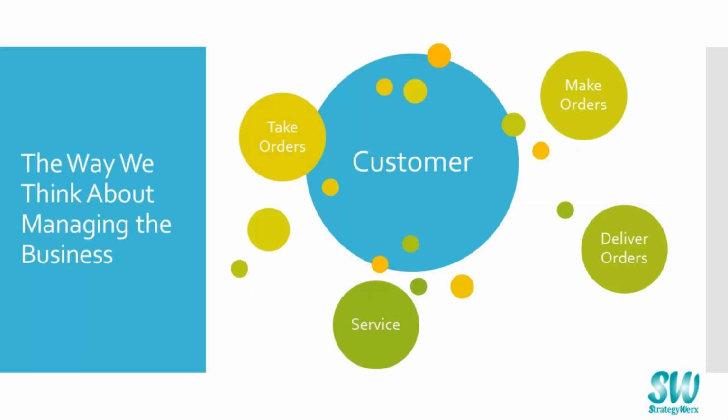This is the way we think about running our businesses. It's a very common sense and organic thought process. We have the customer at the center of everything, and then we do a bunch of stuff for the customers. We take orders, we make things for them, we give them service, and everything gravitates around this customer and the customer's experience.